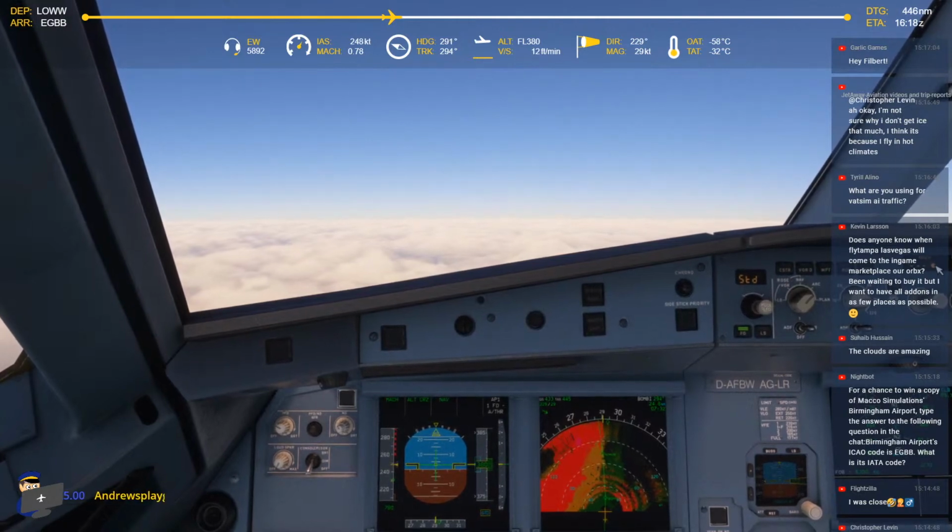What am I using for VATSIM AI traffic? I'm using the IVAL model matching. Which is not perfect, but it's better than nothing.